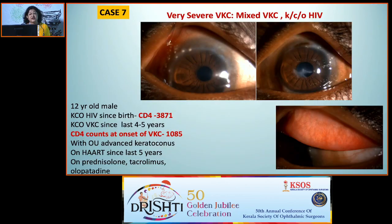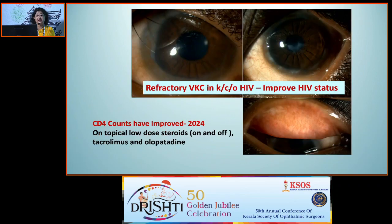Another patient, my last case, a case of very severe VKC, a mixed VKC. He was a known case of HIV since birth, but he presented to us with symptoms of VKC for the last 4 to 5 years. The CD4 counts had reduced at that time, and despite maximum medical therapy, we were not able to control it until we sent him to the physicians to change him to a second line of HAART therapy. With improvement in the CD4 counts, his disease is now very much under control. So in children who have HIV, make sure that the CD4 counts are stabilized before you can really have good control of VKC.